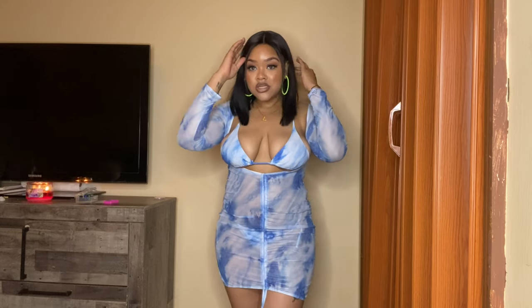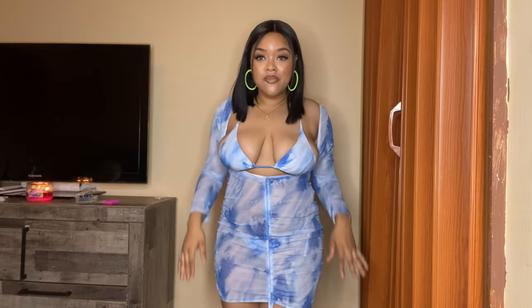It's form fitting. I love the material. And yeah, she looks good. So we love that. We love that for her. You know, we love that. Like pose. We love that for her.